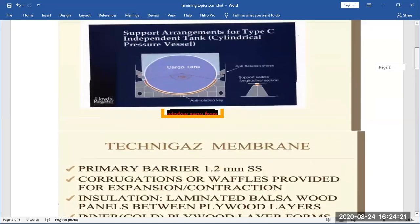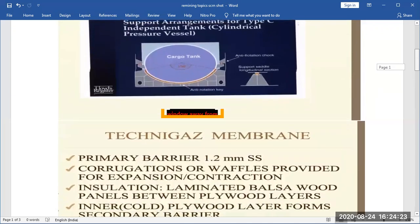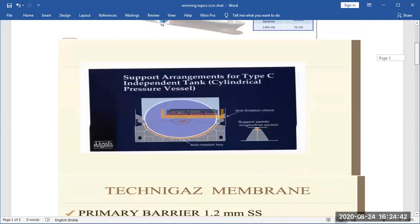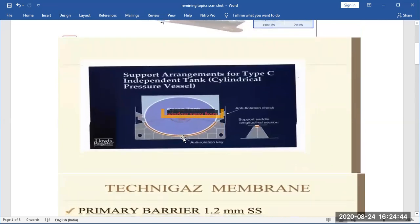Then this is the type C, independent tank, a cylindrical pressure vessel. You can see again it's a cylinder with good thickness, and you have anti-floating chocks and a supporting saddle, longitudinal section. So this is a supporting saddle. Here you have anti-rotation chocks or key.